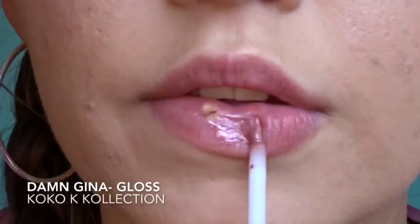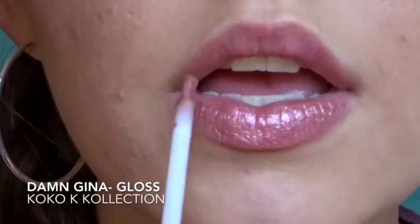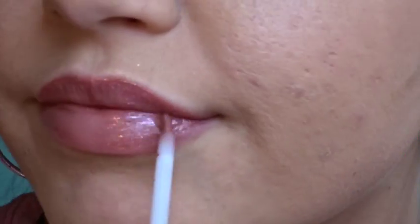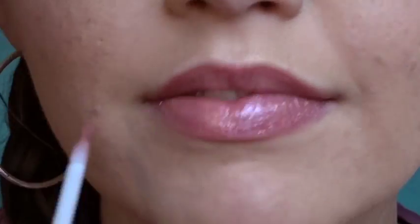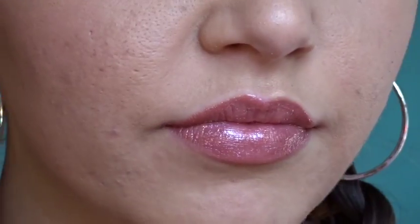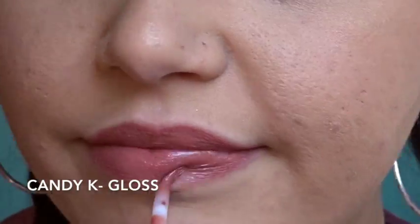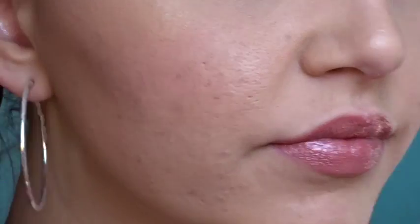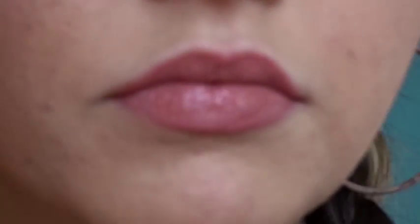Here we go. So the first product I have is the Damn Gina Gloss, which I really love. I didn't think I would. It's this nude pink color with specks of glitter in it. It's so pretty. The next shade I have is the Candy K lip gloss. This is a My Lips But Better color. It reminds me of this old MAC lip gloss I used to have. It's just absolutely perfect.